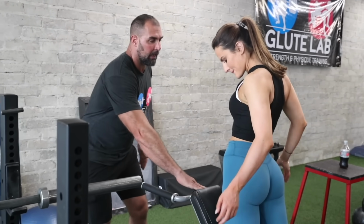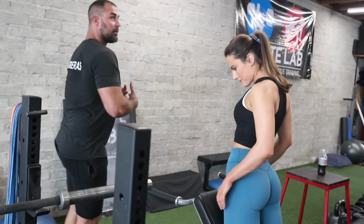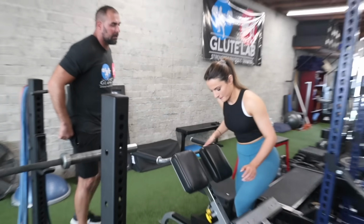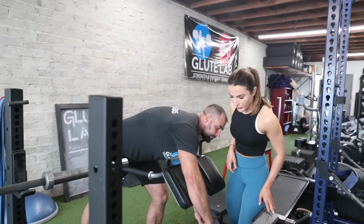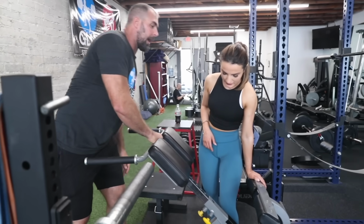This has been called back extensions for years, and it's really hip extension. If you aren't extending your back, so if you really wanted to target your back, I would put this up to your belly button level and I'd make you round and extend. You'd be doing spinal flexion extension.